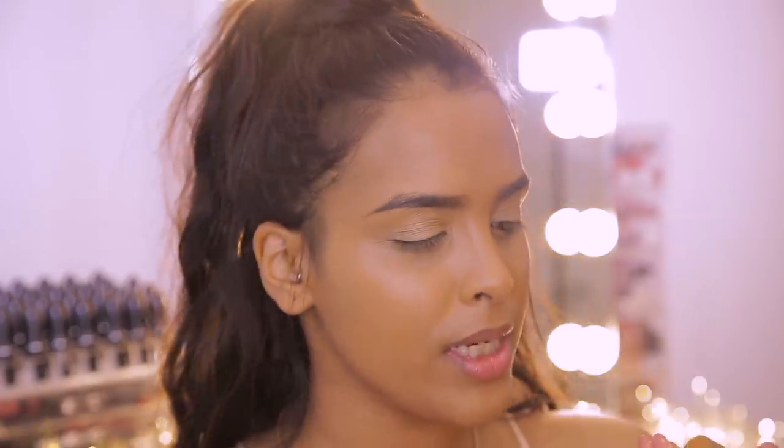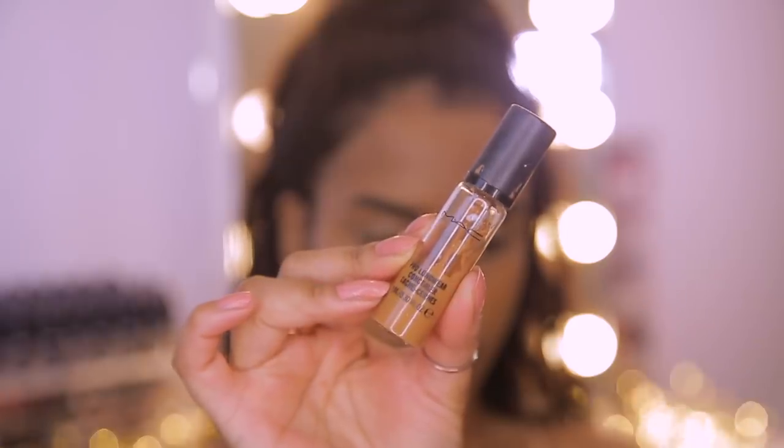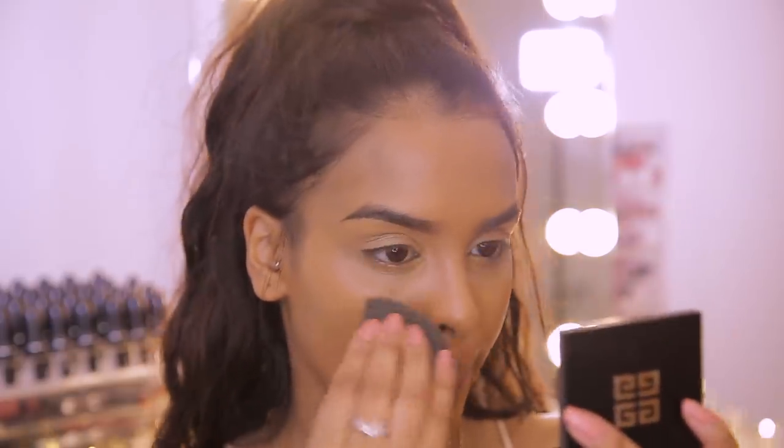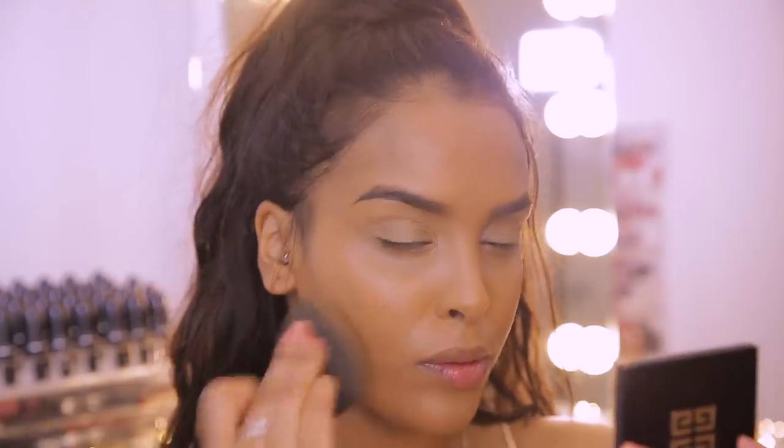So what I now use is I've gone back to the MAC Pro Longwear Concealer. This is in the shade NC45. Now it is a lot darker for me, but it's got that orange corrector kind of tone to it. And so I like to just use this concealer. It's very high coverage, so only a little bit. And then I pop this just around my mouth area, just to counteract any grayishness or any darkness, and just color correct this mouth area.